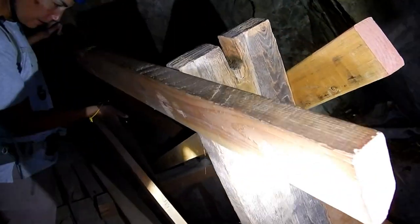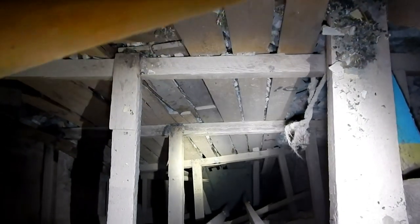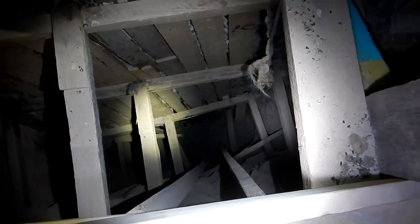Here are the windlass supports. There aren't any ladders, and it looks like it might be open past this first platform. Well, let's continue on and see what we find.